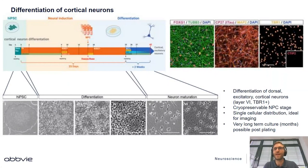And this protocol is not only aimed at the differentiation of dorsal excitatory cortical neurons, also shown here by the IF staining above, but these cells also have a nicely distributed, single-cellular distribution, ideal for imaging purposes, for example observing aggregated tau protein. These can also be maintained for an extremely long time, even months after plating, and they stay, as you can see on the bottom right, as nicely separated single cells, which is very important for long-term cultures.